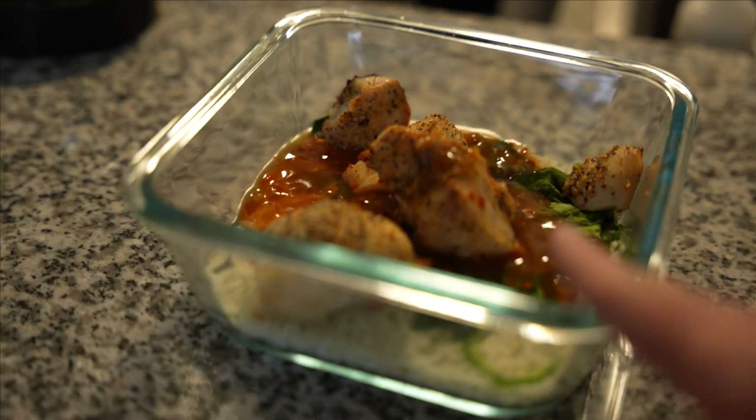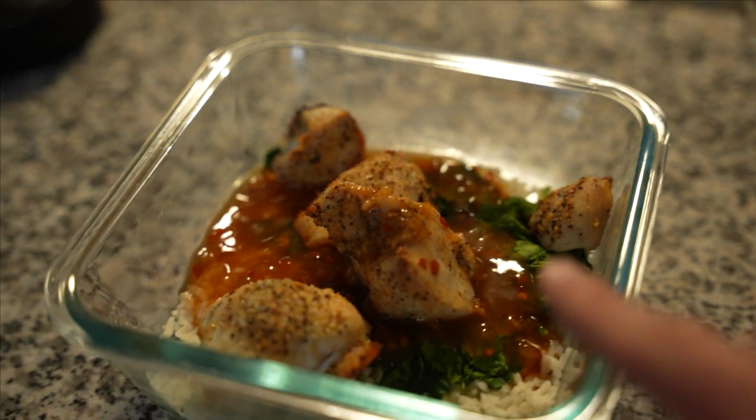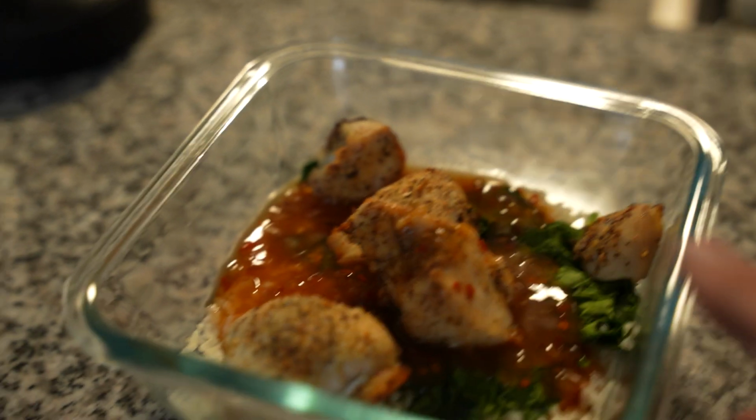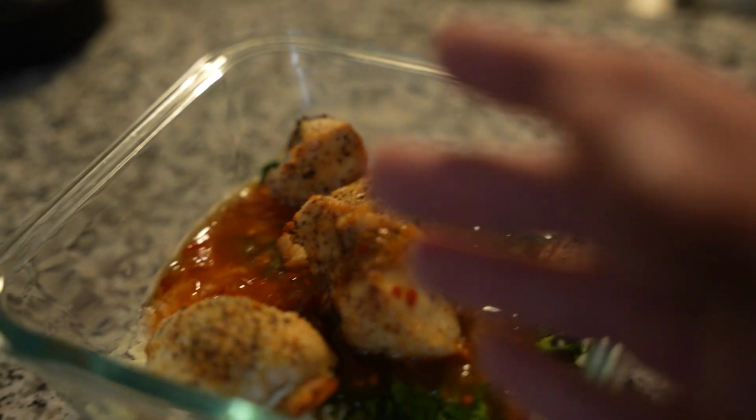Here we have meal number 3. We have 6 ounces of chicken, 50 grams of white rice with 20 grams of spinach, and then some low calorie sauce. Same old, if you watched any of my full days of eating before, I have had this meal for like the last 3 years.